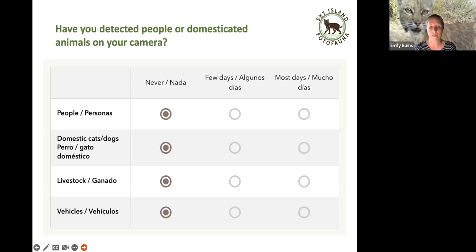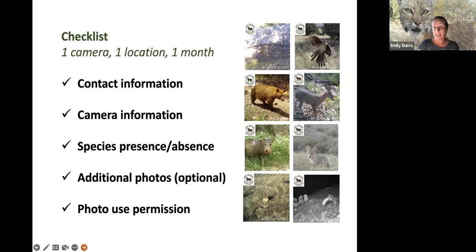All right, then it's going to walk you through the different families. And it's all set to the default of no, that you didn't observe the species. But if you get to the first section, canines, and you did have a coyote, then you select yes, and then you upload your coyote photo and move on down the checklist.